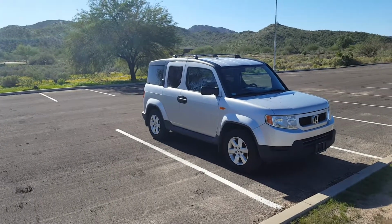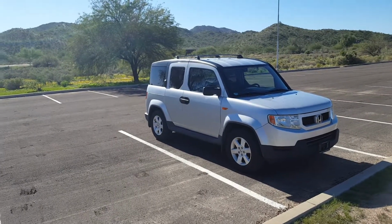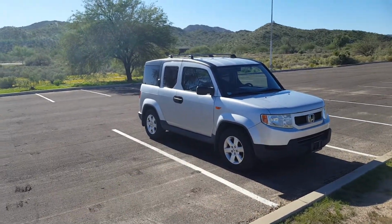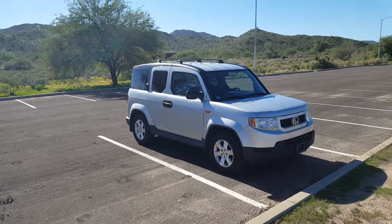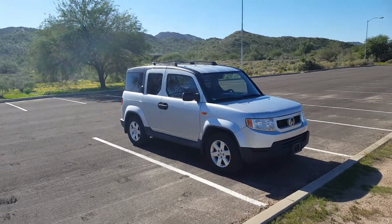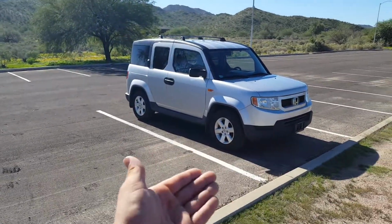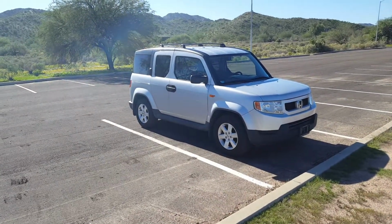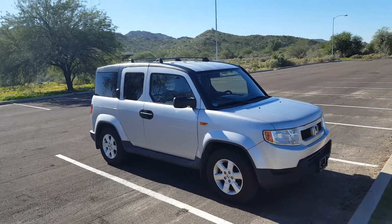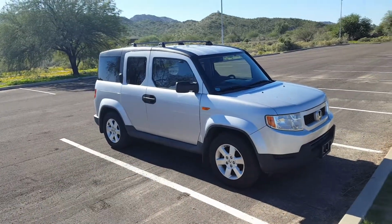I rented this car for 3 days for just under $70, so pretty good deal. My co-workers rented the Mustang for about the same price. So overall, I'm really enjoying the app. But I'm here for a Wookie Live walk around. So let's look into what a Honda Element is real quick.